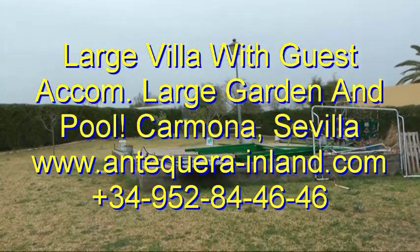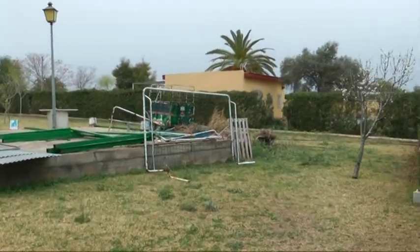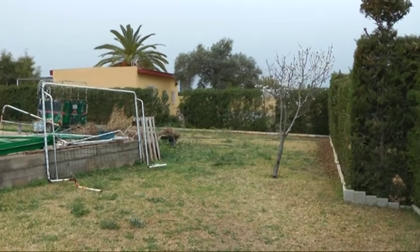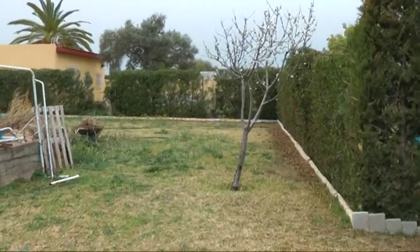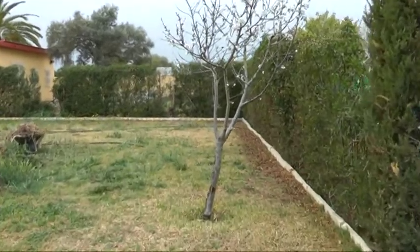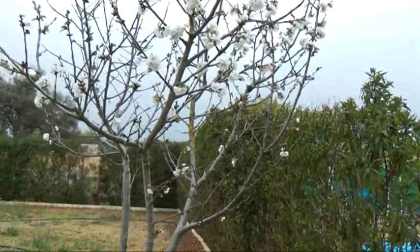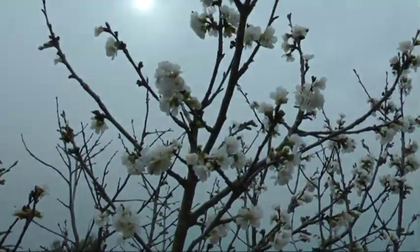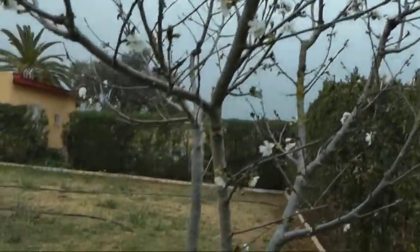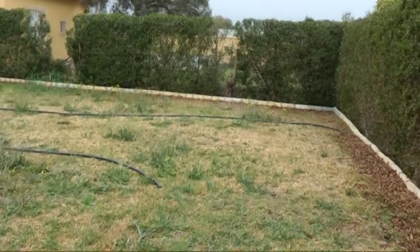Hi and welcome back. We're just outside Carmona, Sevilla. Probably about 15 kilometers to Carmona. Probably about 22 kilometers to Sevilla. We're here on a slightly horrible day. You can see that all of the trees are starting to bloom.